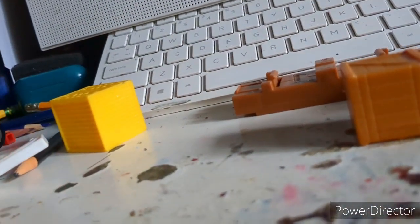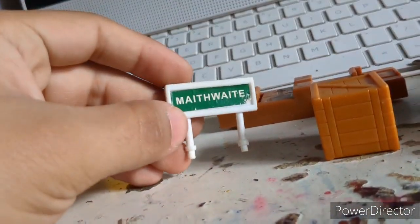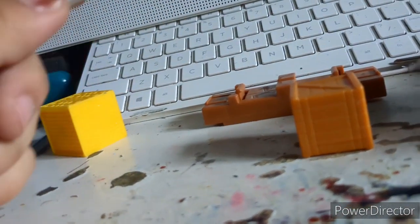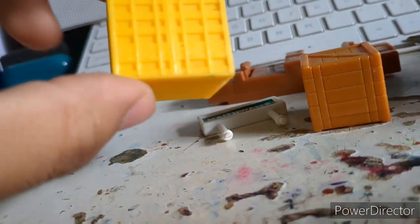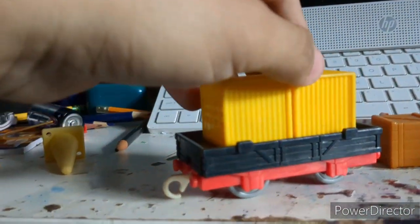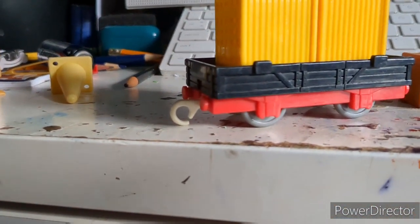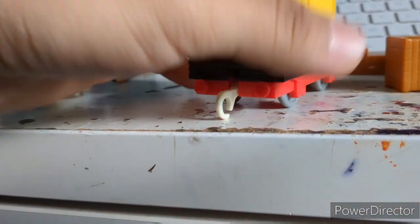I want to say Misty Island Rescue, but that's the movie. We got a Maithway sign, which we don't have a Maithway station, so I'll just leave it somewhere. We have another cargo piece to go along with this cargo piece. And when you put them together, you get a full cargo piece. And I think this belongs to this flat truck that we were banging on about. Yeah, it belongs to this truck, because I remember seeing some videos of this style of truck, but with this style of cargo load.